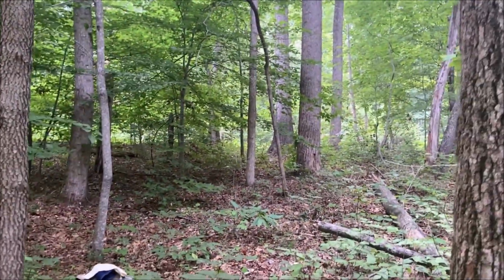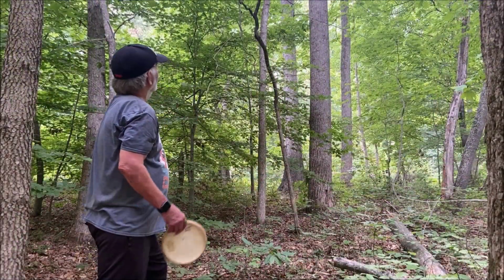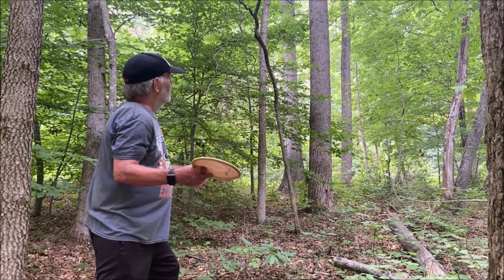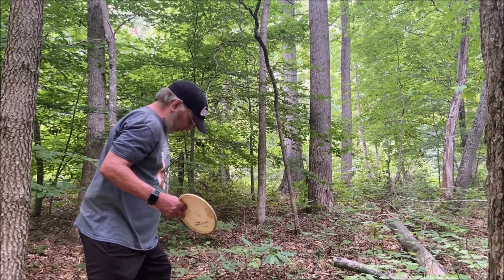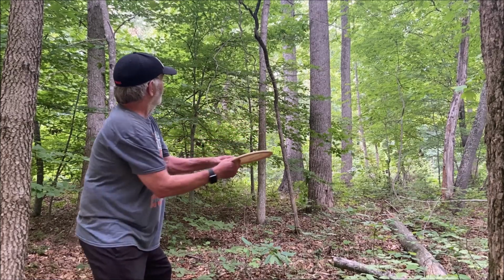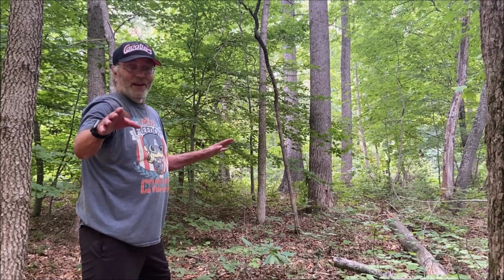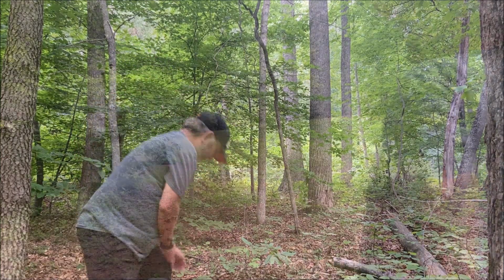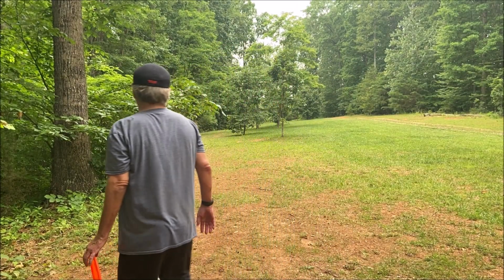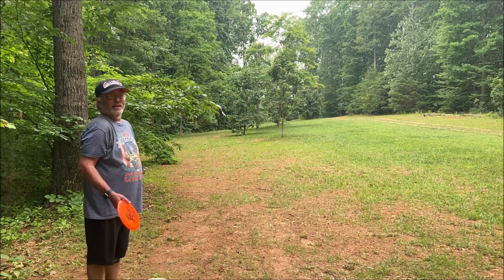I'm gonna actually try to go backwards a little bit and let's see what we can do. I don't think I'm getting back to the fairway, but we'll see. And I'm stuck on a little mound here. This is terrible. I think I got back to the fairway. Yes. All right. I made it back to the fairway, just barely, but I got back to the fairway. Whew. All right, this is 5 right here.